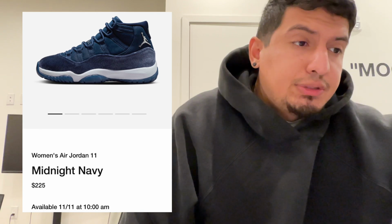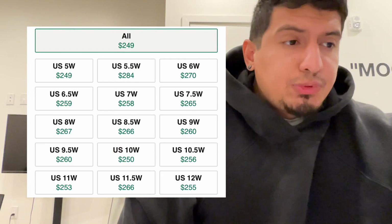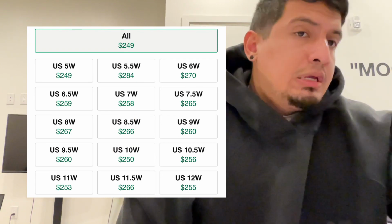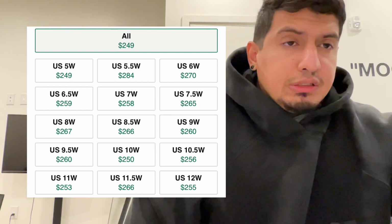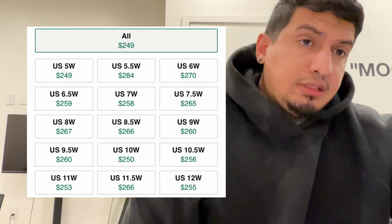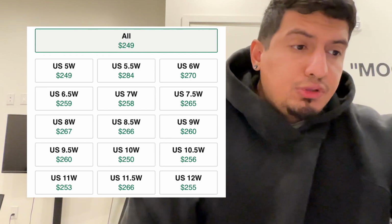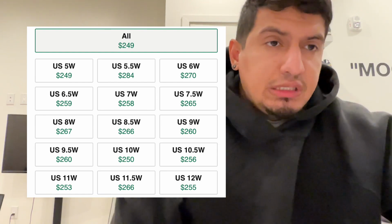Let me know if you guys agree with me in the comments. In terms of resale, currently it's reselling for around $250 plus, meaning people that are selling on StockX and eBay and all these other platforms at $250 are essentially breaking even. What that tells me is that there's not too much demand on the shoe and that people are just getting rid of it because they thought it would resell and it's not.